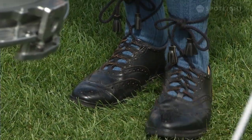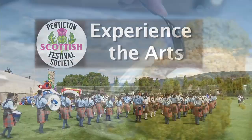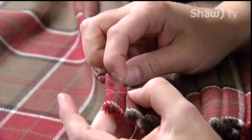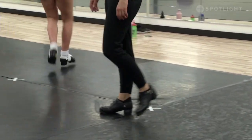Come with us in this series of discoveries to experience the arts. This time we cook up some Scotch eggs and make a kilt by hand. But first, let's join an Irish step dance class.